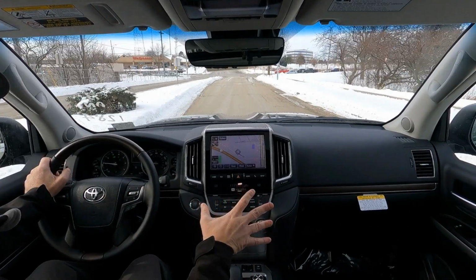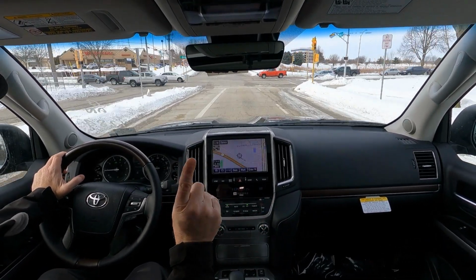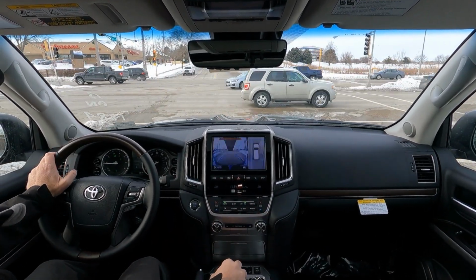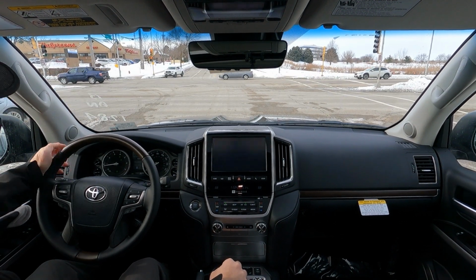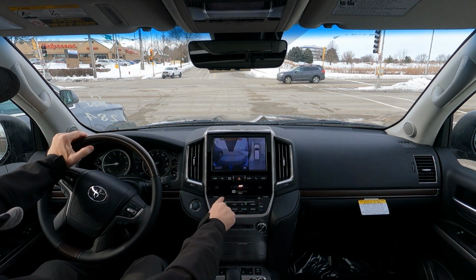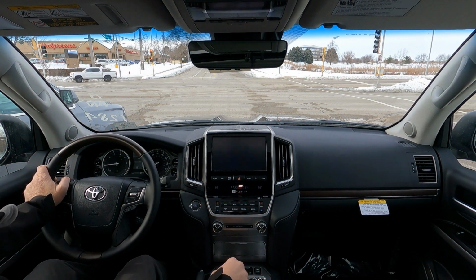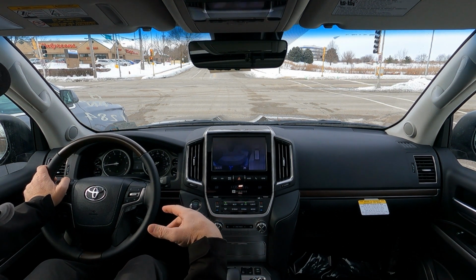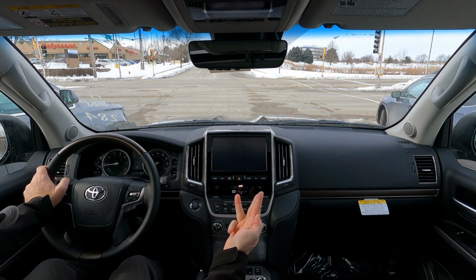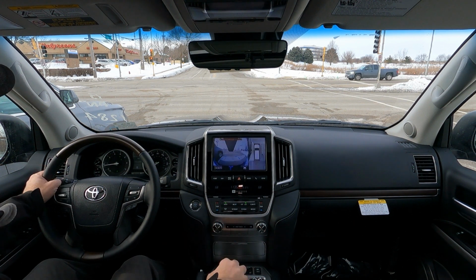Sound system's fantastic in here. I can't turn it on because YouTube will give me a knock for copyright infringement, so I can't turn it on and play it. But there's speakers up in the corner of the windows. And what's also interesting is it does have a CD player. There's not many vehicles that have CD players anymore, but it does have Sirius satellite radio, dynamic navigation, Apple CarPlay, Android Auto. So all of those things.